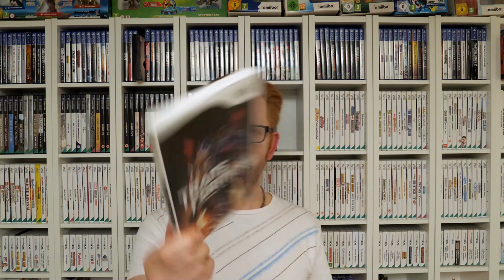And then this was just an empty box, unfortunately, there is no game inside, but I got it for free, and it's meant to be Transformers Revenge of the Fallen. So an empty case, and unfortunately also scuffed, but anyway, I got it for free, so all good.